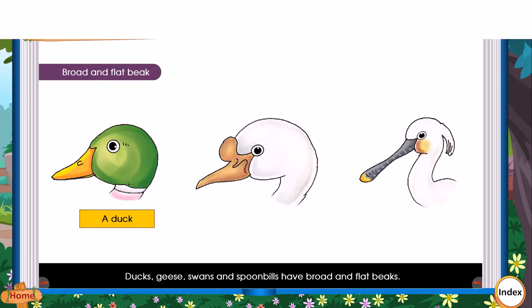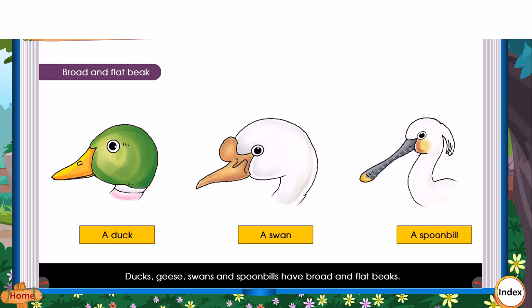Broad and flat beak. Duck, geese, swan and spoonbills have broad and flat beaks. The duck's beak has strainers along its side. Through the strainers, mud and water seep out and the tiny plants and insects remain inside the duck's mouth. Then the bird eats it.